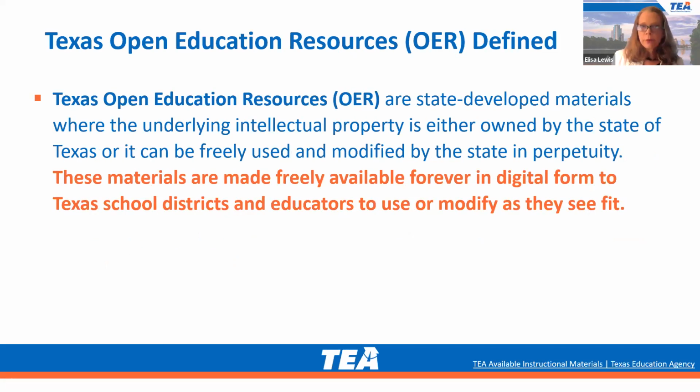In terms of Texas open education resources, these are optional OER developed specifically for K-12 school systems in Texas. And so Texas open education resources, we define that as state-developed materials where the underlying intellectual property is either owned by the state of Texas or it can be freely used and modified by the state in perpetuity. These materials are made freely available forever in digital form to Texas school districts and of course charters and educators in general to use or modify as they see fit.